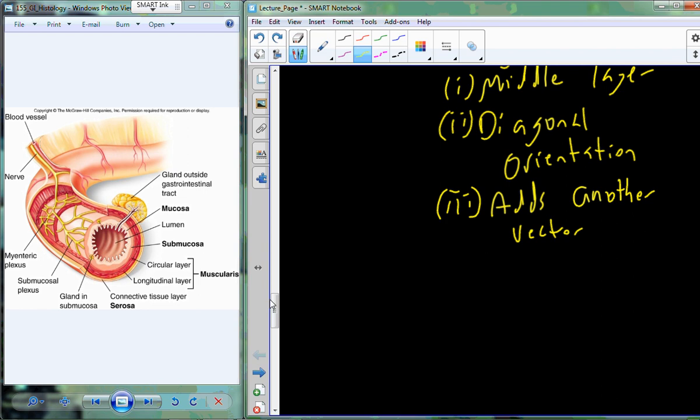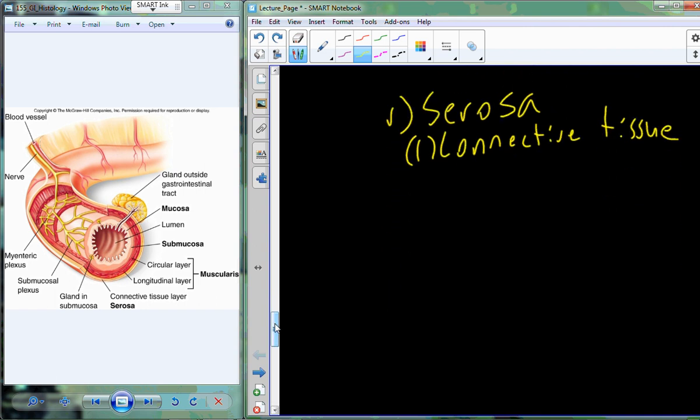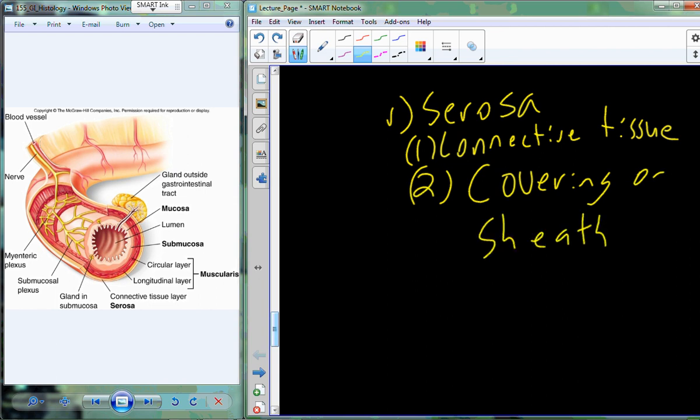The very top layer, which you can see represented here on the figure, is the serosa. Again, this is another connective tissue layer. And this connective tissue layer is going to be a covering or a sheath. Okay, so a covering or a sheath. And this covering is going to be partially protective. So partially a connective layer.